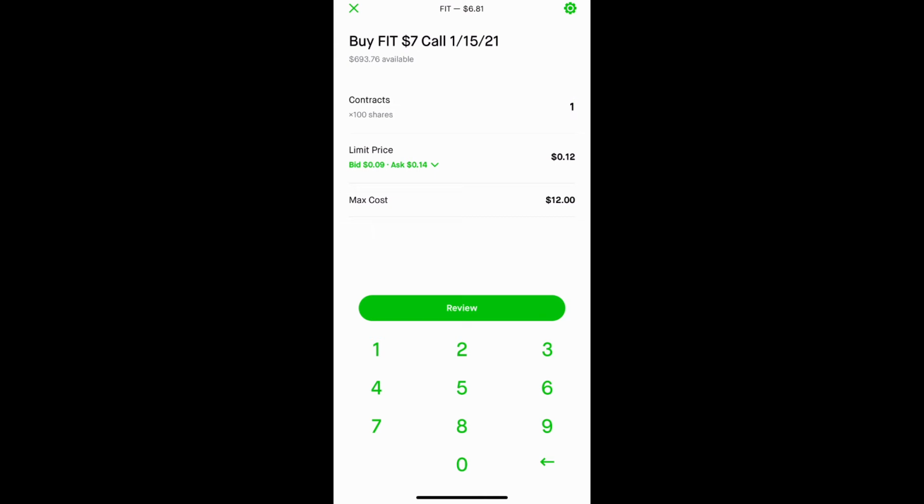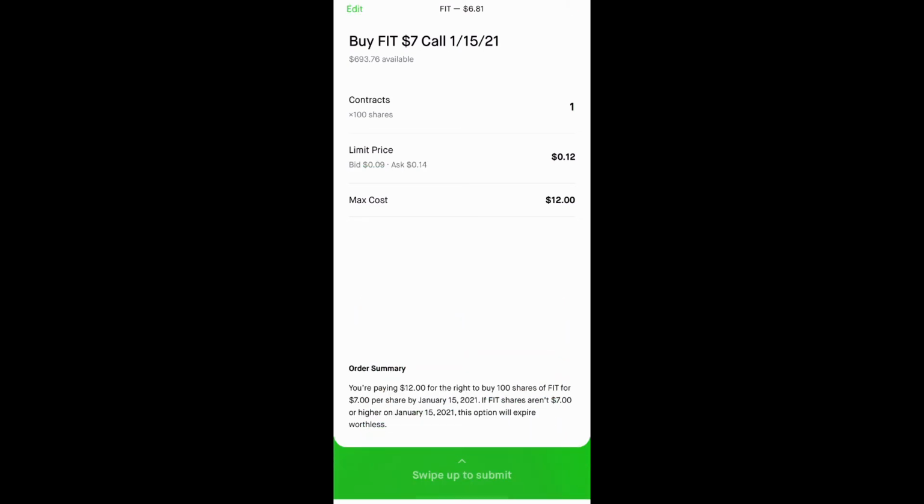Now remember, the ask is what they are asking you to pay. So they're asking me to pay 14 cents a share, or $14. The bid price is what they are trying to buy it at. So if I owned this and wanted to sell it, I could sell it right now for 9 cents a share, or $9. The reason I put a limit price in there of 12 is because it's right in between the bid and the ask. So if I can get it filled for $12, it's right in the middle of what they're asking and what they're selling.